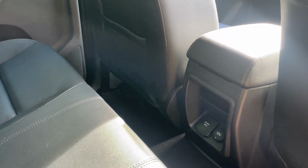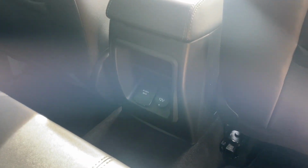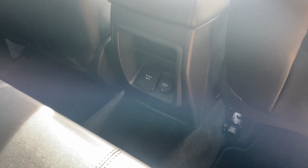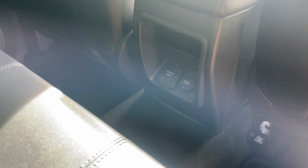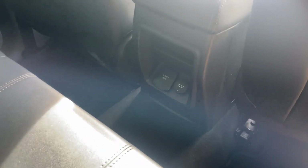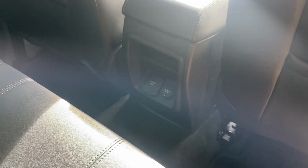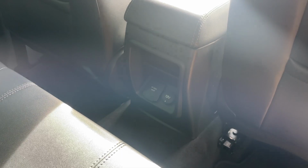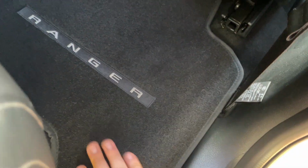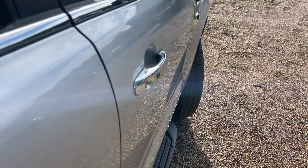Spinning the camera around into the centre console, that is a 230 volt 150 watt plug socket, so perfect for keeping iPods, iPads, tablets all charged up for the kids on the longer journeys, or otherwise if you use this as a work vehicle, fantastic, because then you could charge your power packs, you can charge up your drills, your impact drivers, your radio, and if not, you also got a 12 volt socket there as well. So it's very nice to have a charging socket on a vehicle such as this. Equally, whilst we're here, we also have the Ranger floor mats already in, protecting the floor. So that's the rear. Let's have a look inside the front.